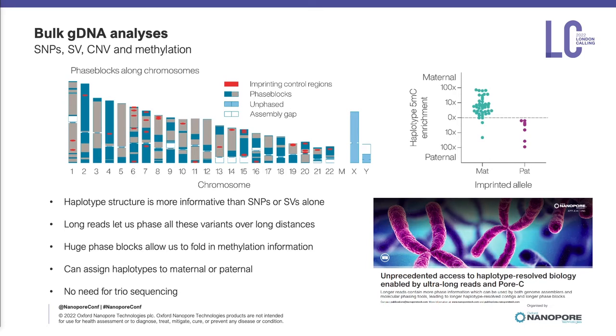And because of this, it allows us to fold in methylation information as well. So we can look at imprinted regions of the genome, which are regions that we know to be differently methylated between maternal and paternal chromosomes. And because our phase blocks are so big, we can incorporate that in, whereas if the phase blocks had been smaller, we wouldn't be able to, but they are, and we can.